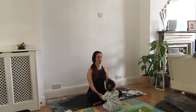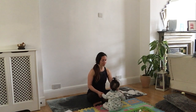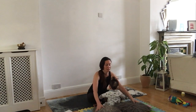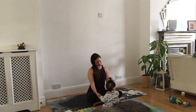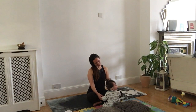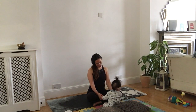Really focus on where you are today. If you want, you can keep the eyes closed, or you can flutter them open. We're just going to do some neck circles. I'm going to put some cushions there in case Theo wants to fall back. And using that breath once again, just gently start to take some clockwise circles with the neck. I'm definitely getting some cricks when I take it back. Do 3 in one direction.